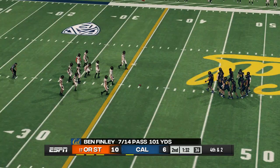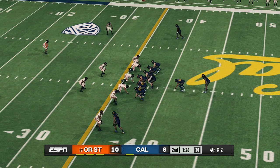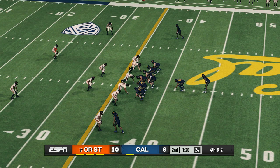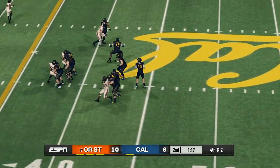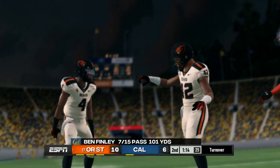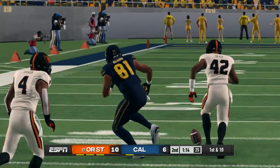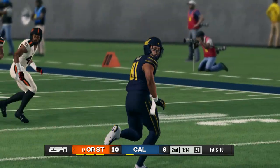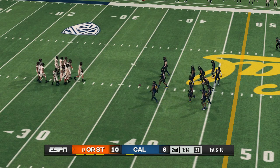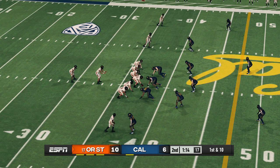So it's fourth down, and the offense is still on the field. Quick strike to the fullback. Incomplete off his hands. Unable to pick up the first down, and the ball will change hands. Momentum swings have been fairly even, and with so little separation, this game can be drastically changed on just one or two plays. Oregon State is up by four.